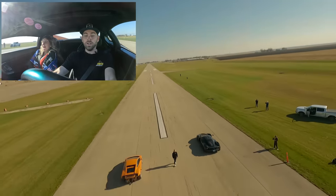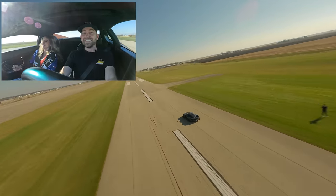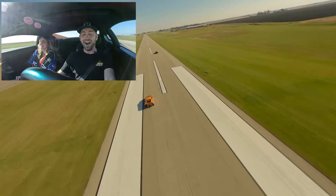Come on, baby, let's go. Oh my gosh, to the moon, twin turbo Gallardo. That LaFerrari is so fast, the car's gone. The turbo noise.